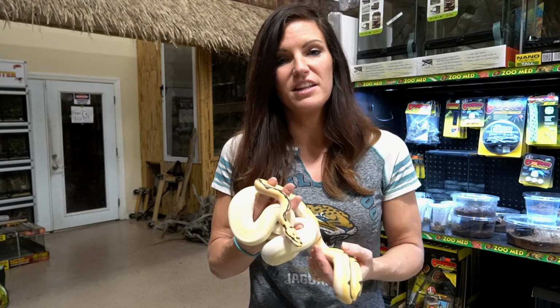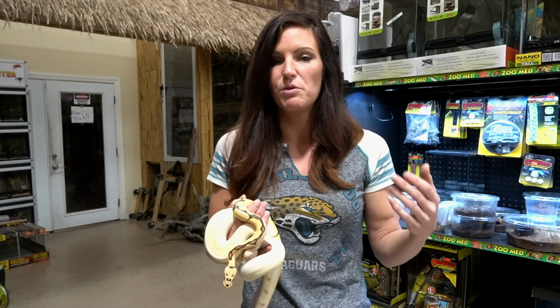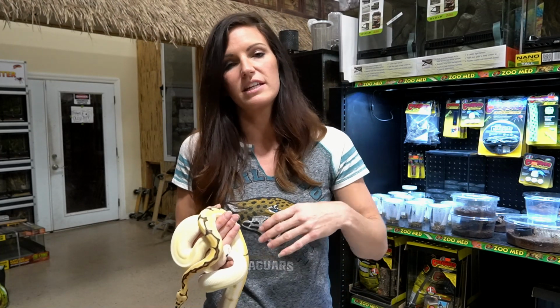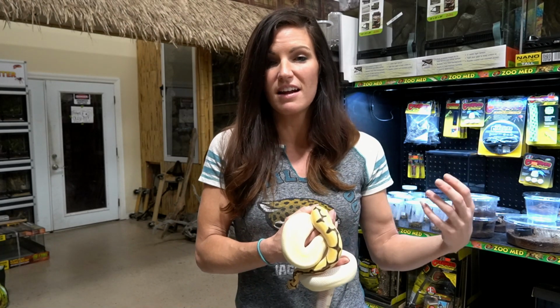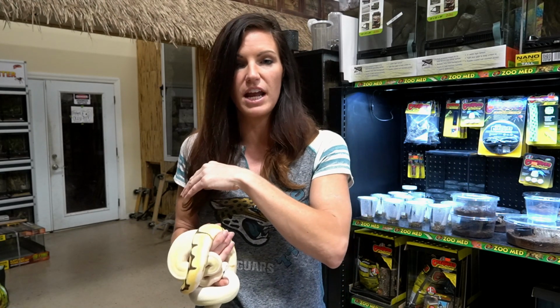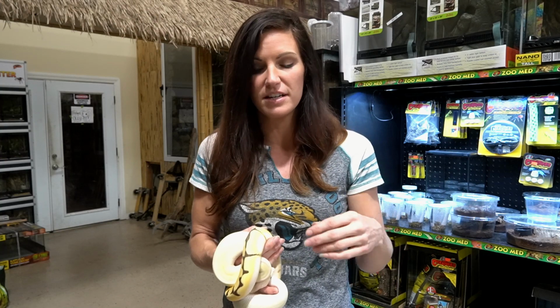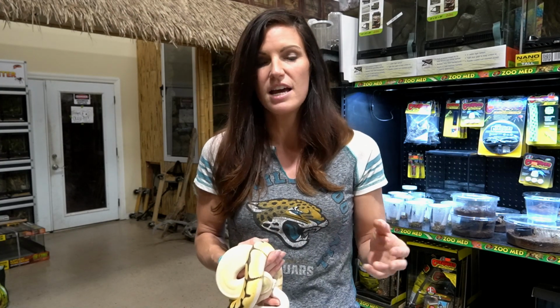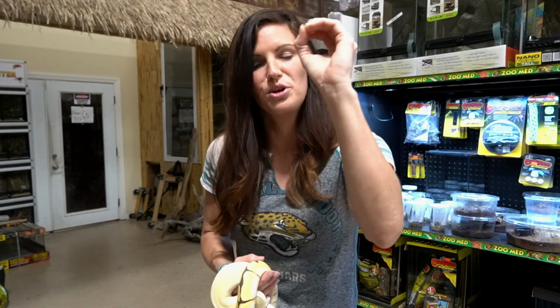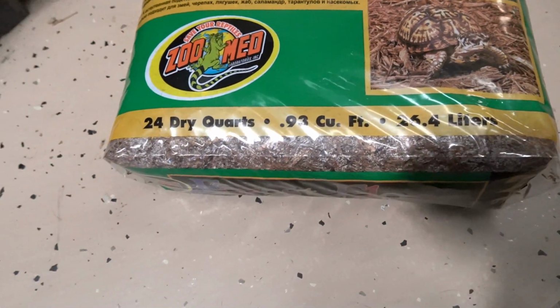We also recommend that you have a hot side and a cool side for every snake setup, and with ball pythons in particular, we like the hot side to be somewhere between 90 and 92 degrees, and usually the cool side falls somewhere between 75 and 80. We also do not recommend aspen bedding for ball pythons. Aspen bedding is very dry. It holds 0 humidity. So we use Zoo Med cypress mulch, and it holds humidity really well.